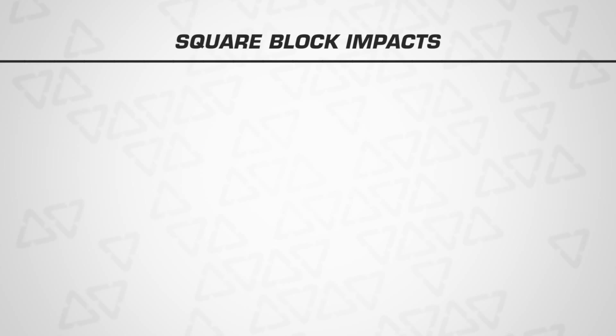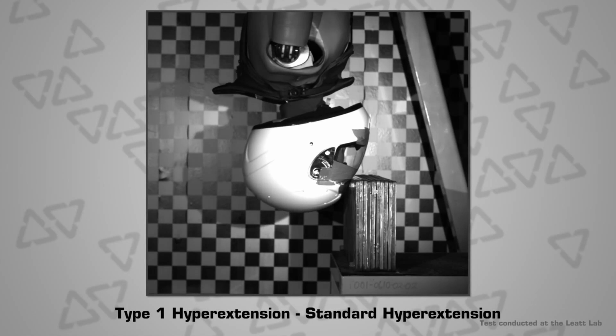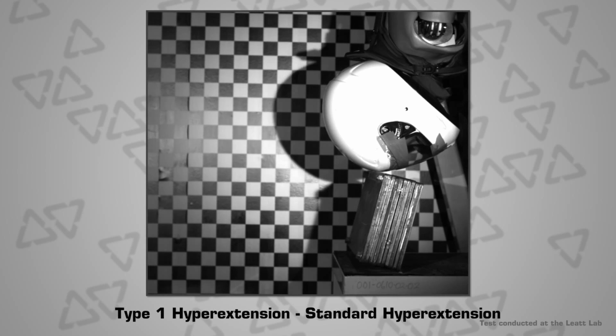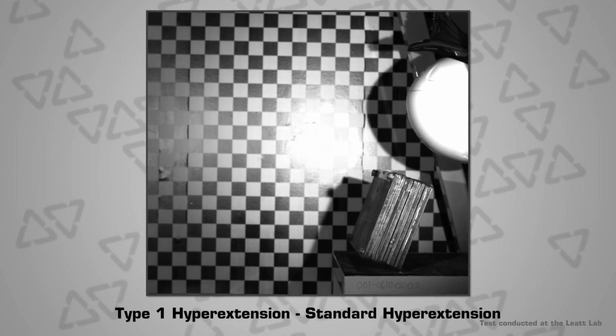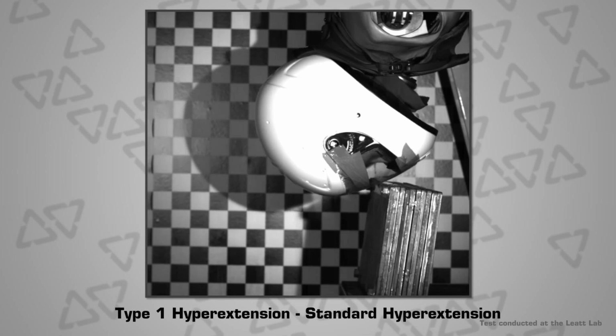Square block impacts. Type 1 hyperextension, which is standard hyperextension. Here the impact block is set lower in order to hit higher up on the head. This forces the head into an acute angle of hyperextension or rearwards bending and simulates the upper part of the head hitting either the ground or another object and being forced violently backwards.